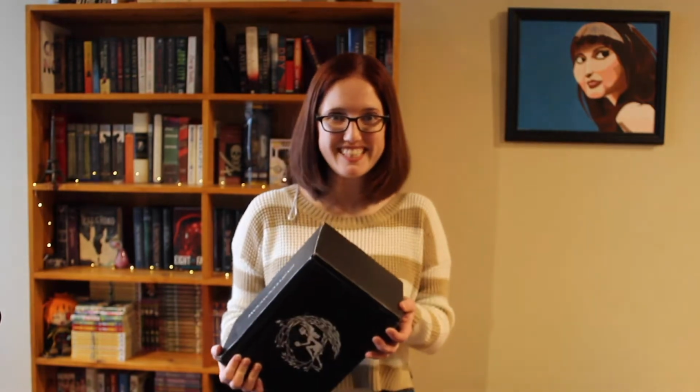Got this box yesterday. It is the January 2020 Fairy Loot box with the theme of Moon and Stars. I'm really looking forward to seeing what's inside this month. This is probably the theme I've been the most excited for since I started getting the box. So let's go ahead and open it up and see what's inside.